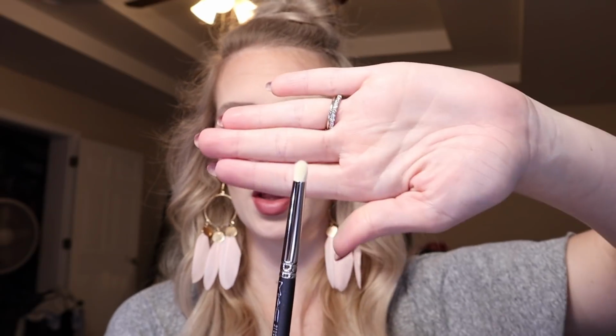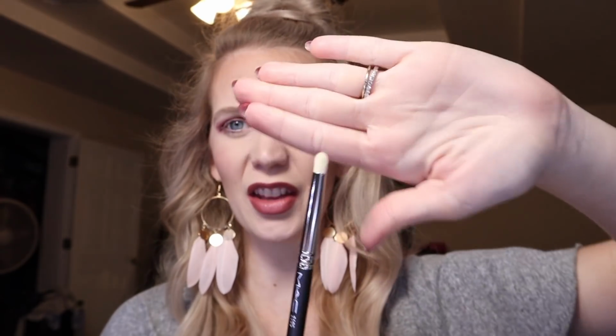Okay, so I'm gonna go in now with this smaller MAC brush that I got today. It's 219S. It's kind of like a pencil brush. It's pretty small. I'm gonna use that for that outside corner, and I'm gonna go in with this deeper purple color right on that outside corner. See how that looks. I do have a little bit of fallout. Not too bad though.